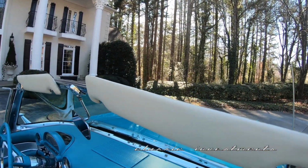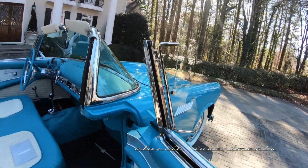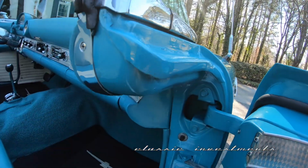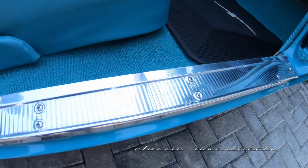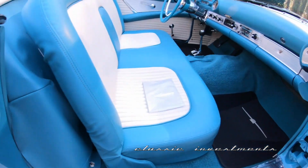Oh, wow. And you know what? Those usually get kind of crunchy from the sun. Yes, they do. You've got a good memory. But look at the inner fender, the door jams on it, how beautiful they are. And again, the step plates coming in like brand new. Well, they are. Only 18,000 miles. It is pretty much brand new.